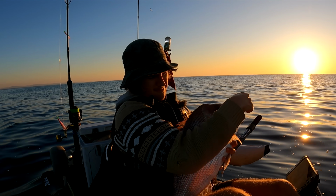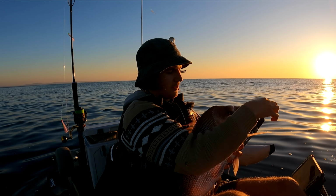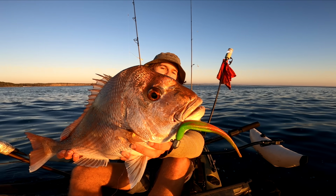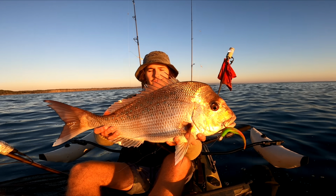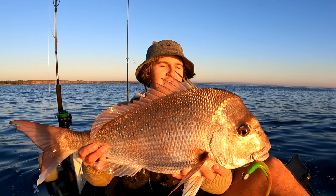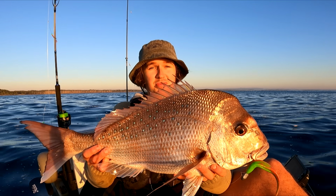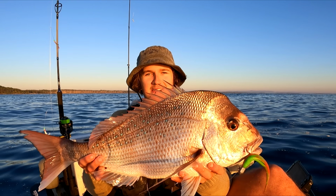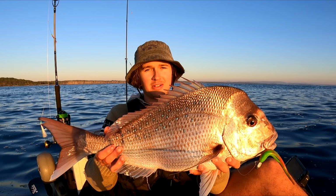This is the way I like to start my morning, with a good snapper. Big snapper on a plastic as well. That little 7-inch Z-Man, gone on the drop. How good is that? How lucky are we as Australians to be able to come out and just catch beautiful quality fish like that? It's such a privilege. What an amazing fish. Very good way to start the morning, and we're going to release him as well.